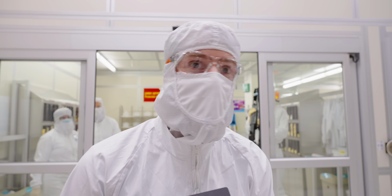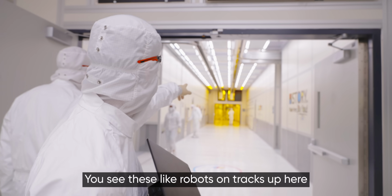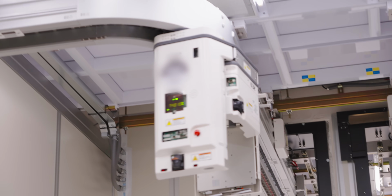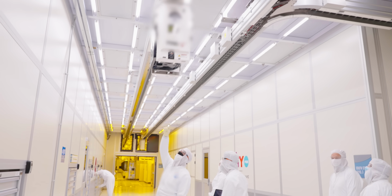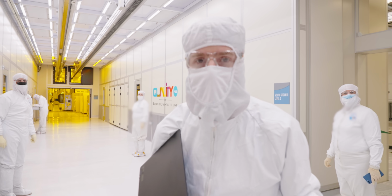We're out of the gown room, into the fab. And it's already crazy. Okay, you see these robots on tracks up here? Apparently these are taking the FOUPs. And I checked, that is actually what it's called, FOUP, which is 25 wafers. So that's 25 slices of the original silicon ingot. That FOUP we just saw, that little robot on the track, had hundreds of CPU dies in it.